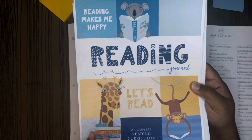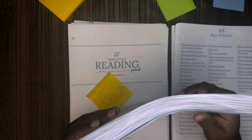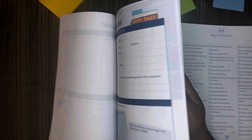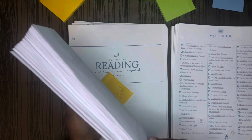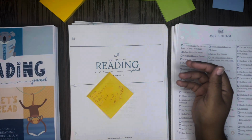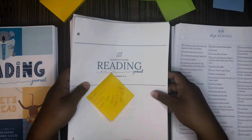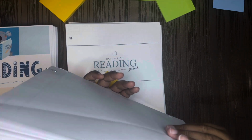NotConsumed reading journal. This is the one for grades 2 to 5. And as you can see, it is full color. And this is about the thickness of it when I printed it. And then you have a reading journal for 6th to 8th grade, and that's about the width of it. And then the same for high school, it's about that width.